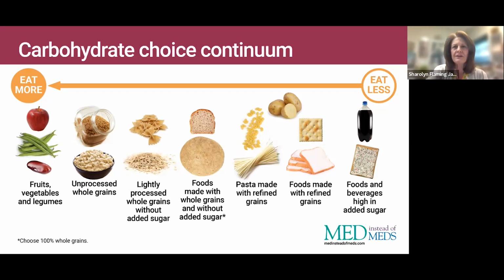Next, we have pasta with refined grains, and then also foods with refined grains. If you're choosing these, what you can do is eat smaller amounts of these and then add fruits and veggies, beans, other things that can give you some good fiber along with them. It's not that you shouldn't eat them, but to maybe eat them in smaller quantities. And then at the very end of our continuum are foods and beverages high in added sugar. Eat and drink these rarely, and at most a few times a week.